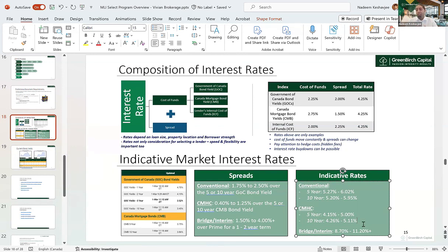If you're doing a construction mortgage with CMHC, the prime rate today is 7.2, so the typical range for CMHC can be anywhere from 6.7% to 7.7%. Whereas if you were doing non-CMHC construction financing, you'd probably be starting at 8.7%, going to 11%. So there's a savings both in the term interest rate and the construction interest rate.